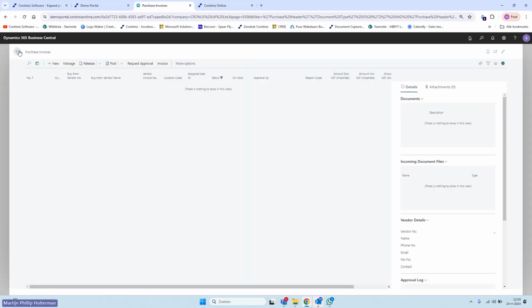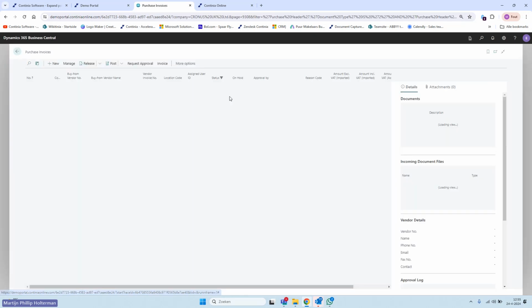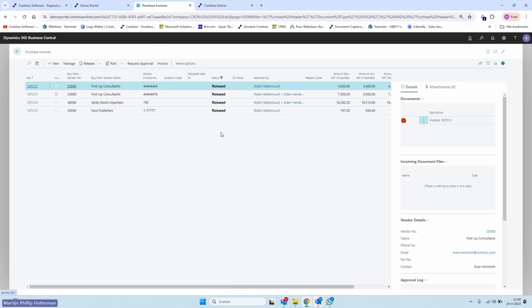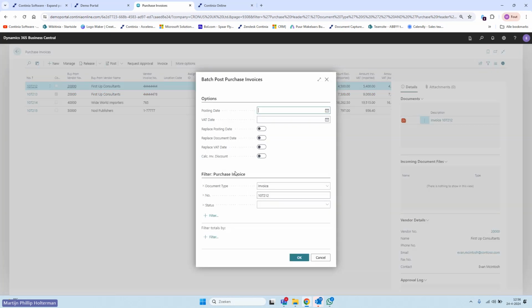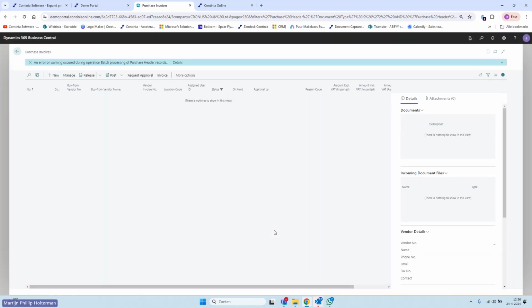And then we're done. Now, the final stage, the invoices are in the released bin. Released invoices can be posted, and you can do that one by one, in a batch, or you can even automate it. And once the posting is done, document capture stops. It basically is like a posted invoice like you're used to. It will probably go to your banking module. And once the due date is there, you'll probably pay your vendors. I'm going to post them in a batch right now. And I press OK. And then we've completed the whole process.